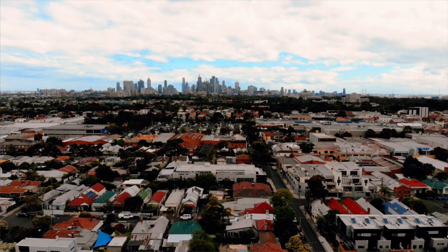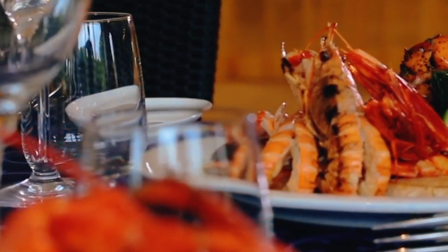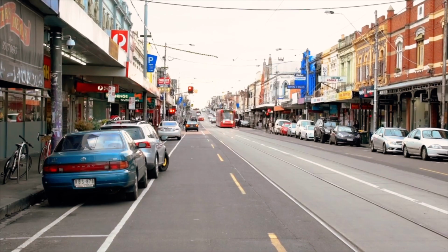Z, what are your thoughts on the location? The location of this property is second to none, approximately 5 kilometres away from the city and a minute walk to Sydney Road. I love the cafes here, I love the restaurants, public transport and also close to local schools. The opportunity of this property is just endless.